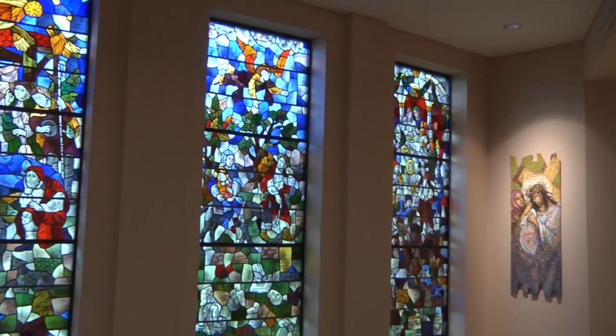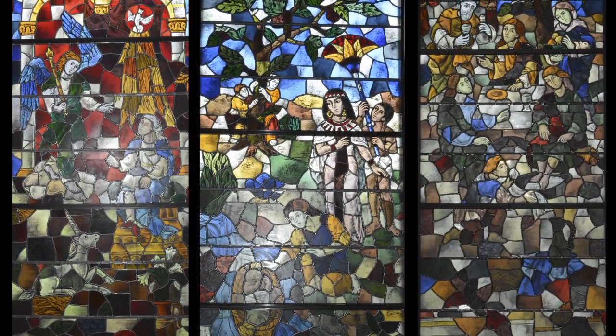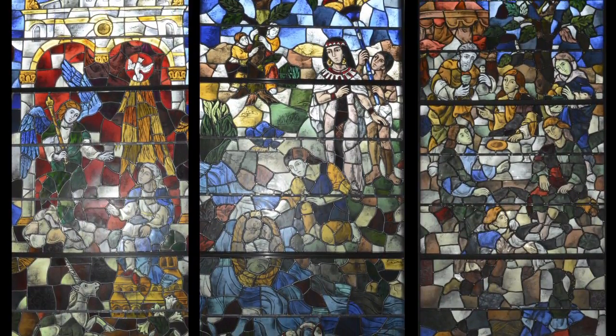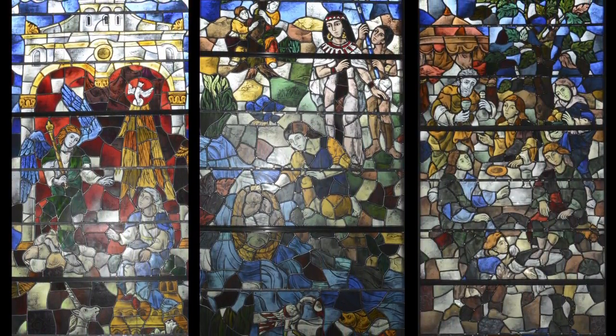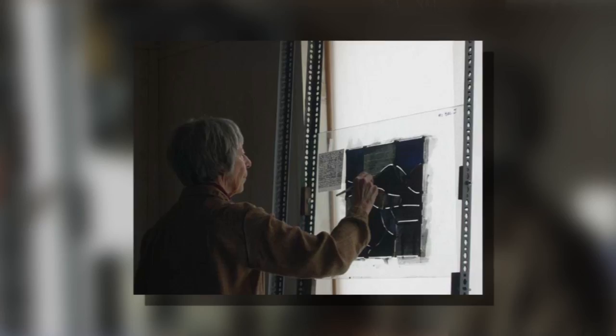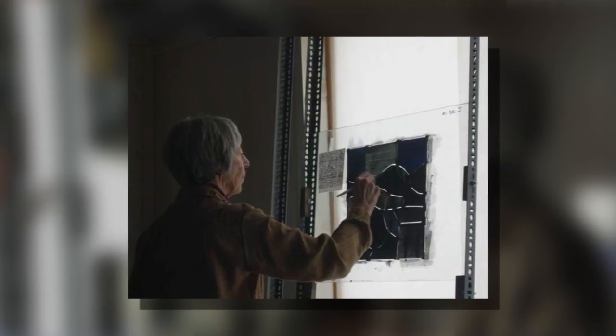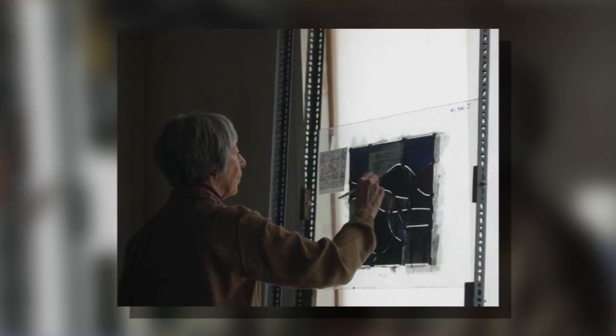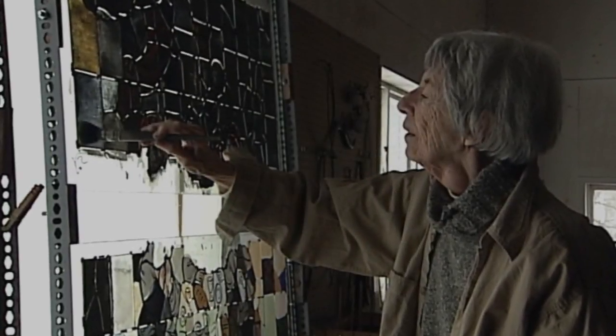Sure. First of all, the art in this church is original. The stained glass, the mosaics, we didn't get anything out of a catalog. All was designed for us. The stained glass was done by an artist named Sylvia Nicholas. She is the fourth of five generations of stained glass artists. We worked with her in developing a plan for the stained glass.